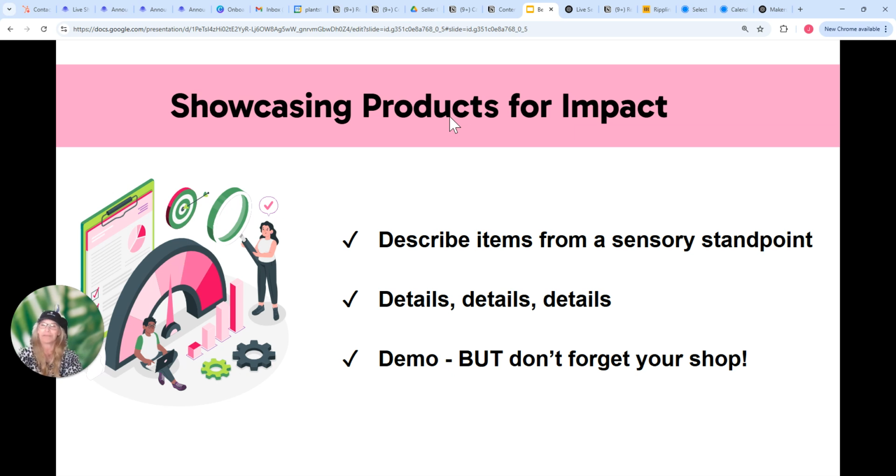And the next one, similar lines, details, details, details. Do you have the measurements handy? How are you describing the color of it, the texture of it? The more specific you can be about your items, the better. This helps your items come to life for your viewers and helps them understand exactly what they're getting when they buy the item from you.